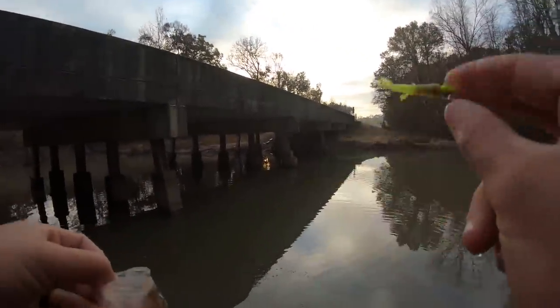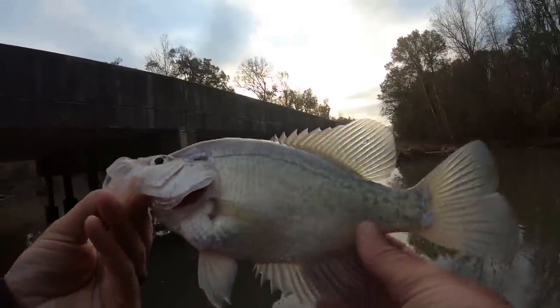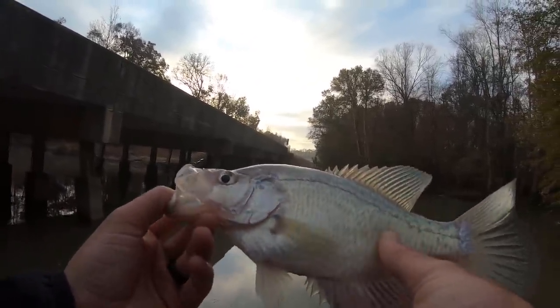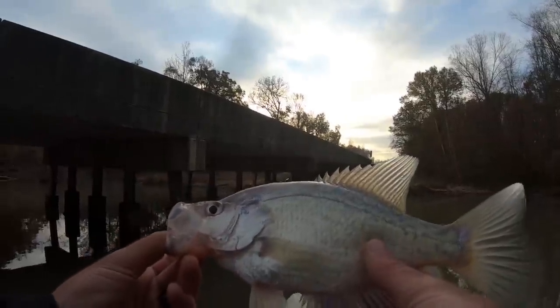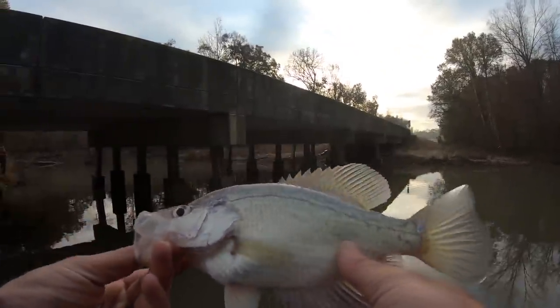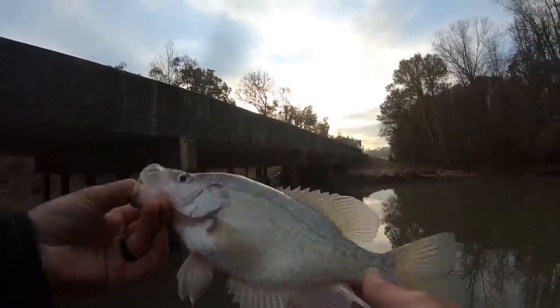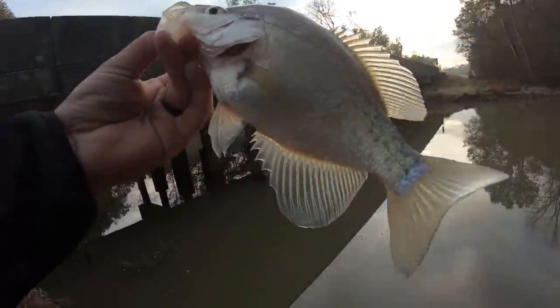All right, so the keeper size has to be 10 inches, and that's definitely a 10-inch crappie. Black or blue, how light colored he is. Holy smokes, he is so cold. Ugh, I don't like touching him, he's so cold. The water's kind of murky, so it looks like he's taking on the color of the water, honestly. Wow, just a cold, beautiful black crappie to start the morning off.